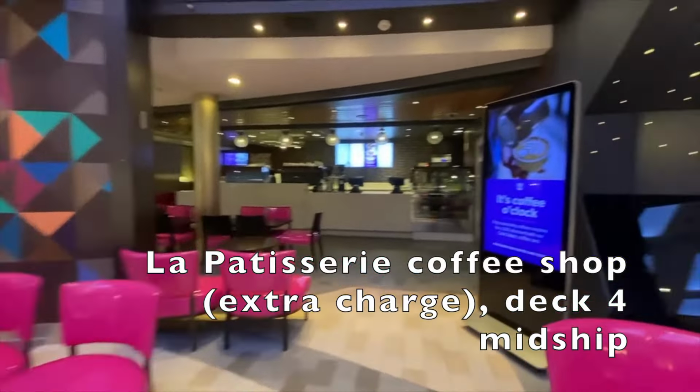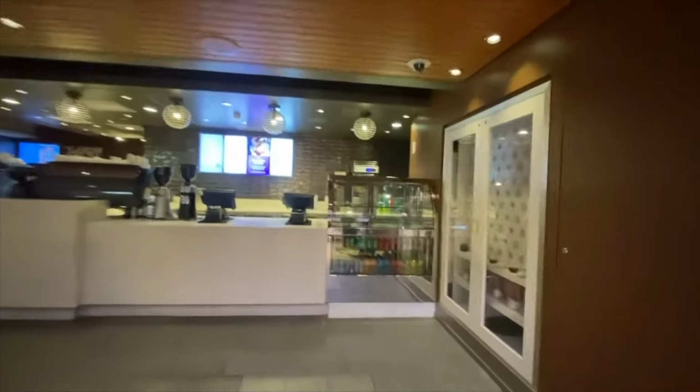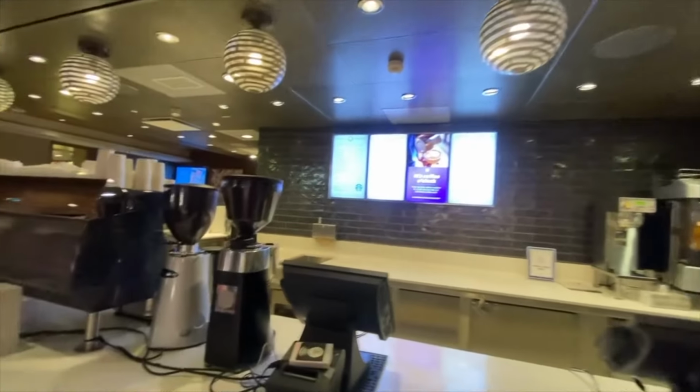We're finishing up our look around Deck 4 at La Patisserie, where you can come for a cup of coffee, and then at Bolero's, where you can go to listen to some music and enjoy a cocktail. Let's have a look around.